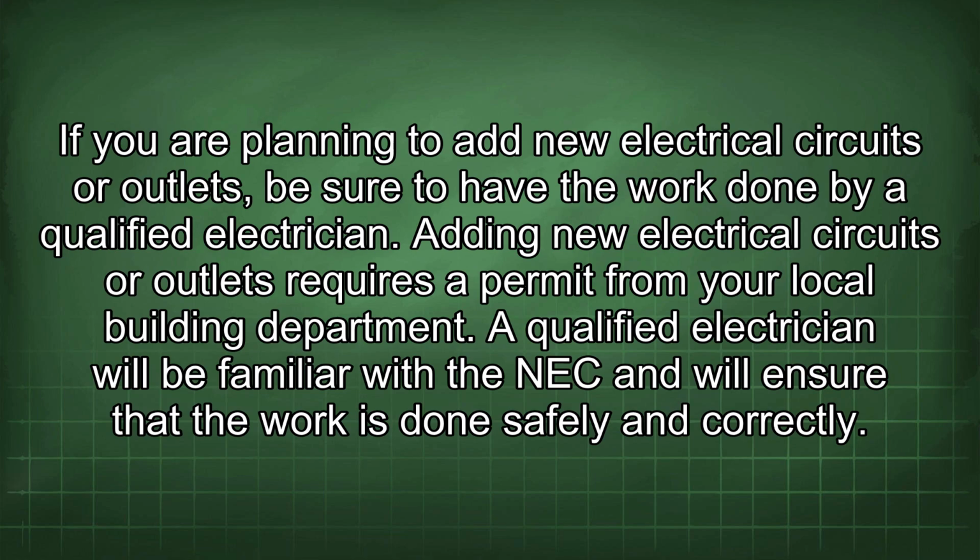If you are planning to add new electrical circuits or outlets, be sure to have the work done by a qualified electrician. Adding new electrical circuits or outlets requires a permit from your local building department. A qualified electrician will be familiar with the NEC and will ensure that the work is done safely and correctly.